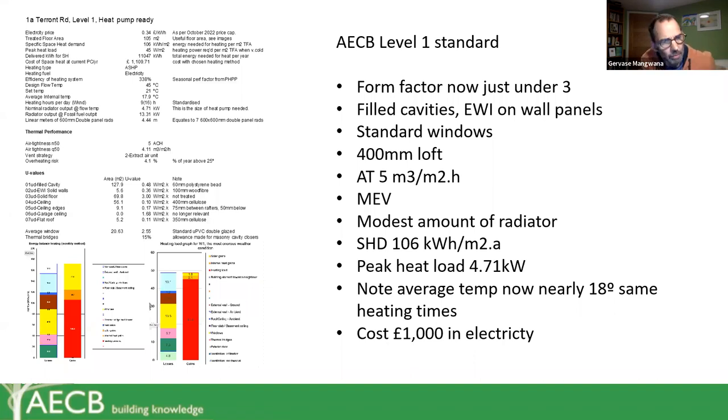And one we've chosen, I think Andy may have mentioned, because of recognizing the difficulties of getting to high levels of air tightness in light retrofits. There's a mechanical extract ventilation system, and all this can be heated with a modest amount of radiator. It's halved the space heat demand with those measures. The peak heat load is now also pretty much halved, so a 5 kilowatt heat pump, being pretty much the smallest you can get, is possible. The average temperature has now gone up to 18 degrees under the same heating strategy, and the cost of electricity is only £1,000 to heat it.